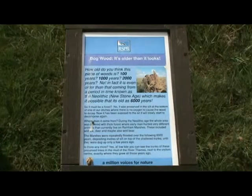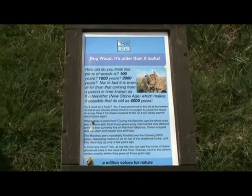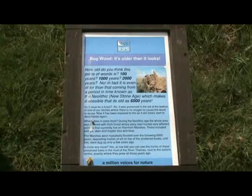Now here's something that we often find in marshlands or bogs, and it's bog wood. Now how old would you think that this bog wood is? 100 years? 1,000? No, in actual fact it's been dated at 6,000 years old.